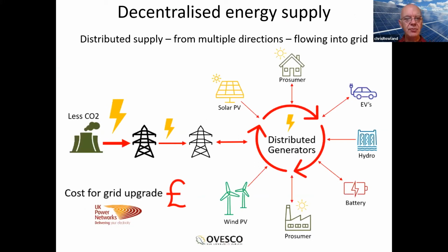And now we've created a decentralized energy supply. And we've got all sorts of people feeding electricity back into this network. We've got solar panels on people's houses. We've got things like Harvey's Brewery. We've got solar farms. We've got electric cars. We've got battery storage. We've got wind energy. There's 3 wind turbines at the back of Eastbourne. And there's also the Rampion wind farm. And they're all feeding into this network, which is making things more complicated for the district network operator, UK Power Networks.